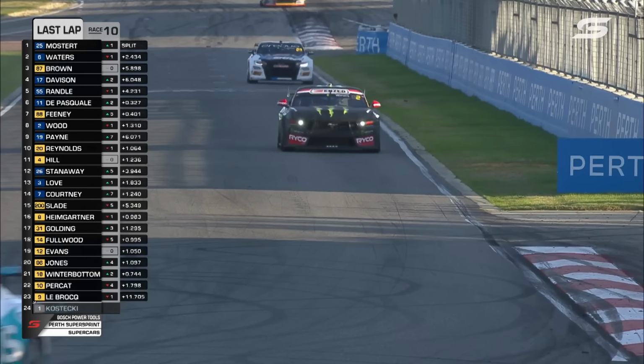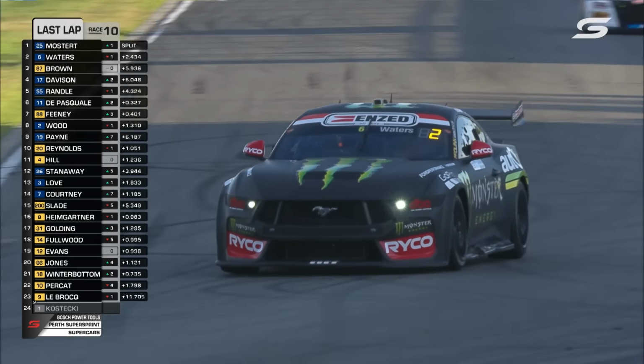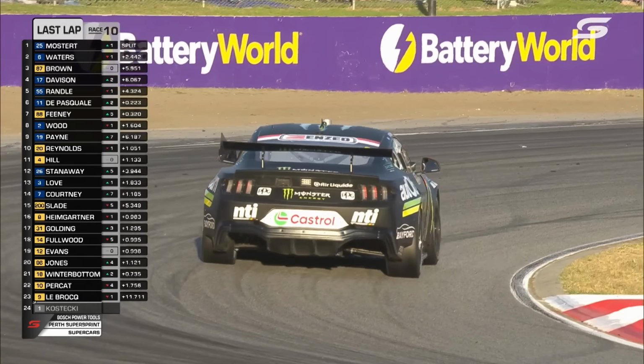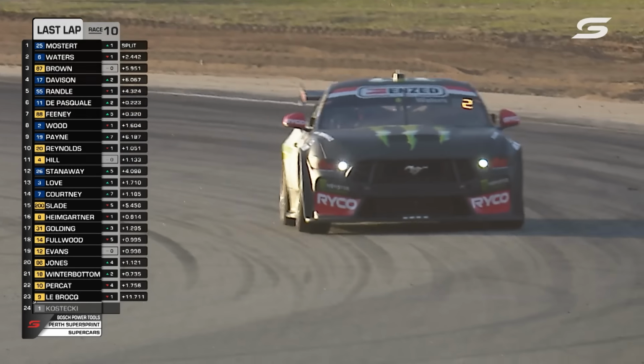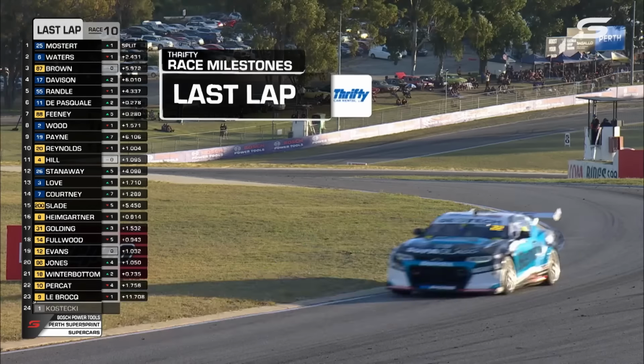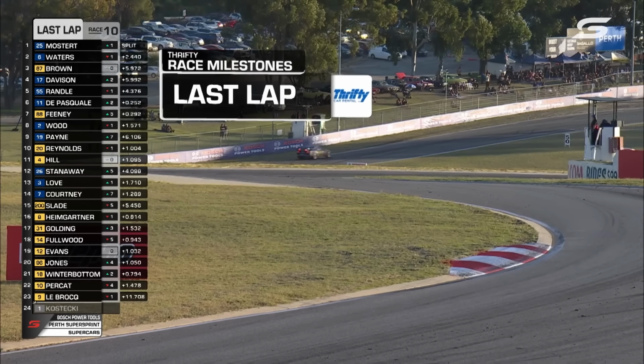So they'll study that in debrief, pull it apart, try and make sure that procedurally that doesn't happen again, but that was awkward, but it's part of the pressure. It's so much harder in reality for everybody up and down the pit lane to manage that stuff, and that's why we see it from time to time.